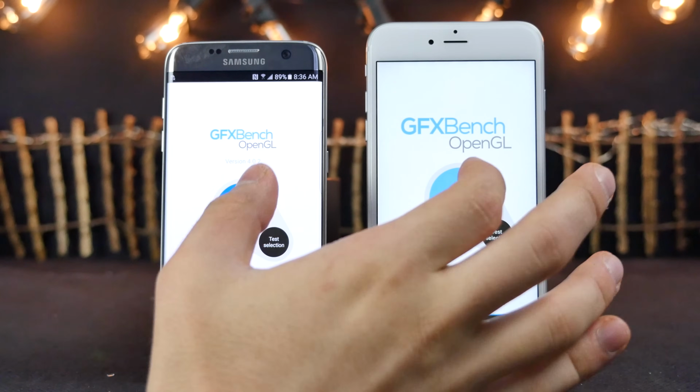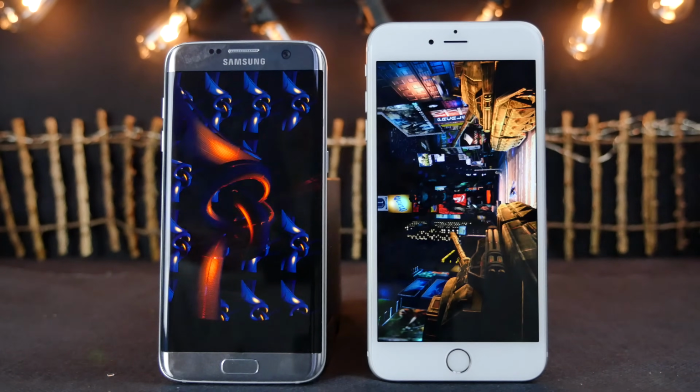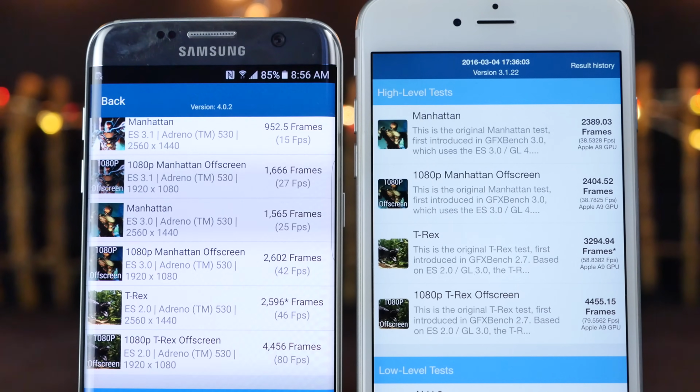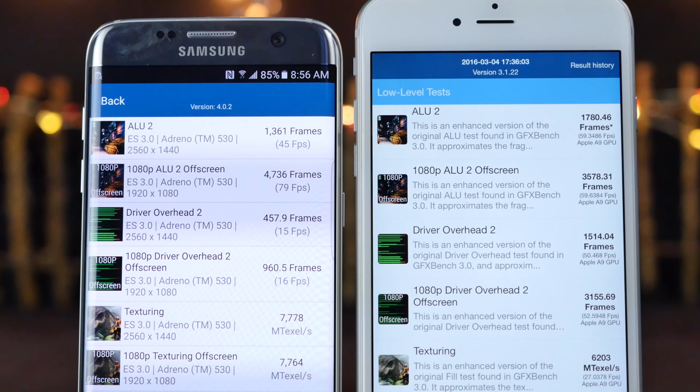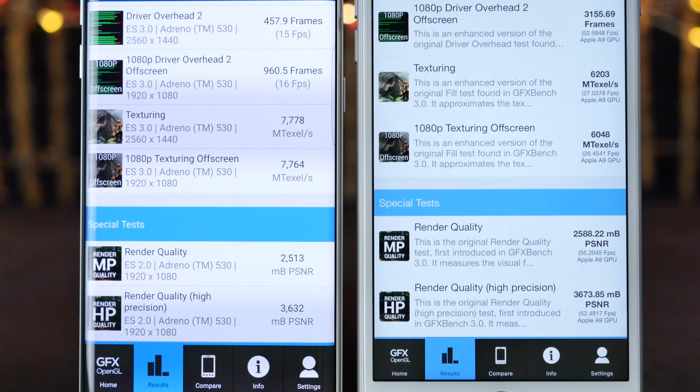So let's run a GFXBench benchmark and see graphical performance wise where we're at. The iPhone 6s Plus did finish the test a lot earlier. So the numbers here don't lie. In terms of GPU performance, the iPhone 6s Plus outperforms the Adreno 530 GPU in the S7 Edge. In overall frames and frames per second, it did a lot better. However, the S7 Edge has a few areas where it did better as well. So this is close to a draw, but the iPhone 6s Plus does a little bit better here.